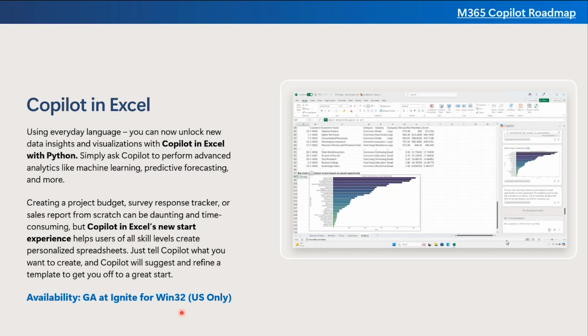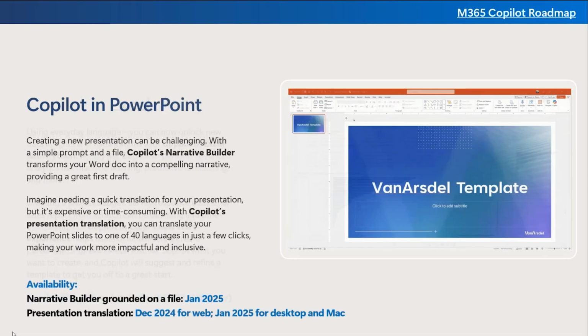As you can see, something that would be very difficult to do, or not easy if you don't have Python experience, or you don't have high data analysis skills, can be done fairly easily with Copilot in Excel. And as well as new features that I was able to see in a presentation, instead of just having the ability to work with Copilot in Excel in documents that already exist, you can actually get started with Copilot in Excel and ask it to create a personalized Excel document for you. So a lot of exciting things coming into Copilot in Excel.